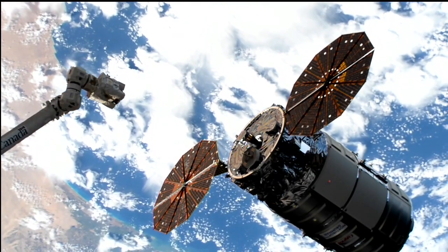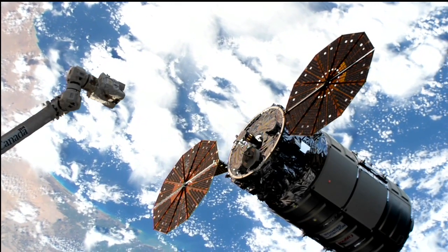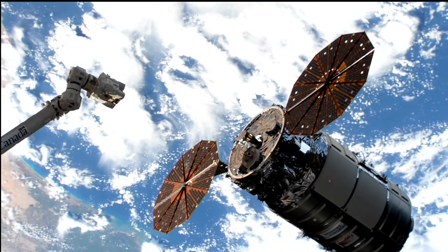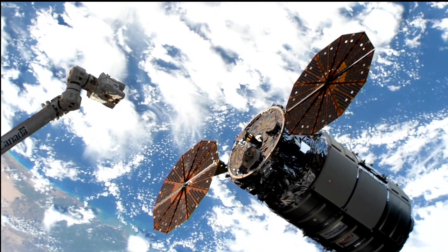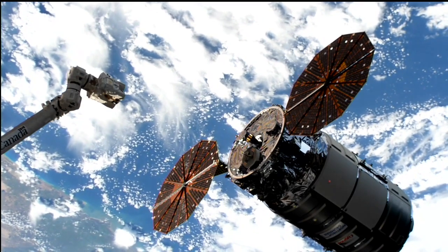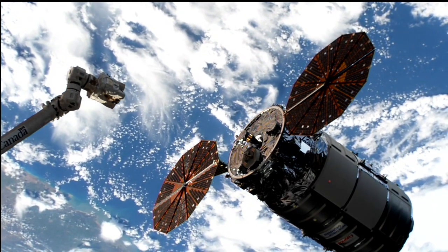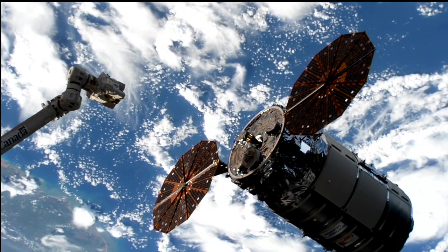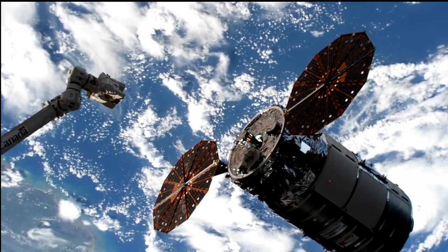The space station has moved into a configuration known as DSATs inhibited. Essentially, the space station has gyroscopes that help keep it in the correct position. When Cygnus is being captured, flight controllers don't want the gyroscopes thinking that the space station's orientation is going out of whack, initiating those thrusters, so they're temporarily inhibited during this operation.